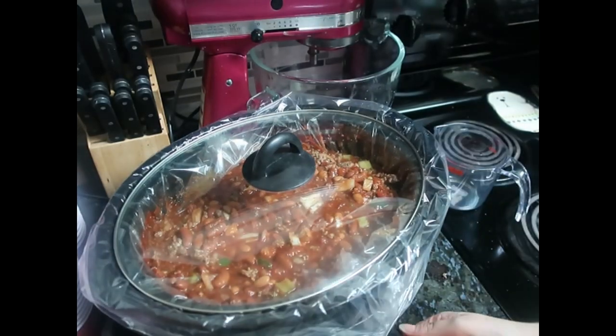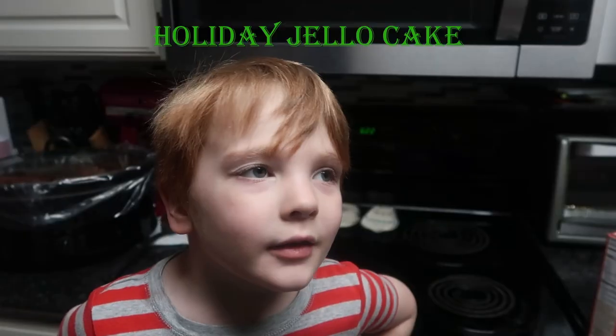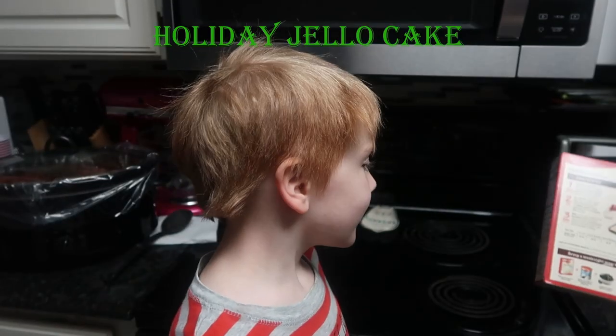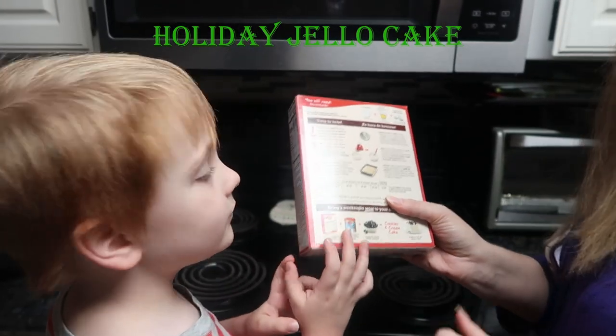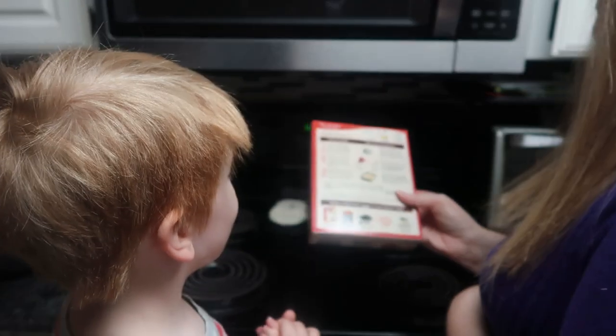Okay, so I'm going to put it on high for 4 hours, or you can cook it on low for 8 hours, but it's almost 5 o'clock. So I better get it cooking. We're not going to be eating until 9 o'clock as it is. Okay, so the first thing we're going to do is what the cake says on the box. That's what we're going to be doing first.